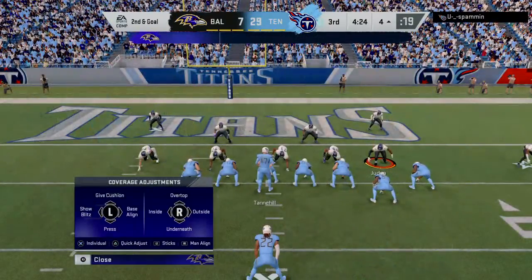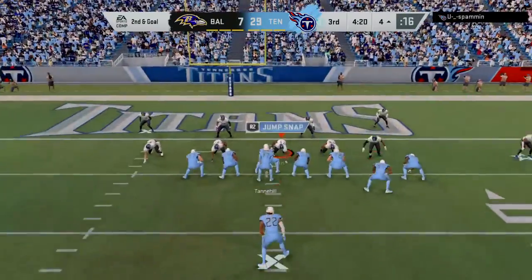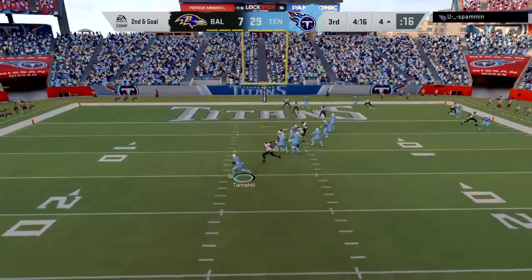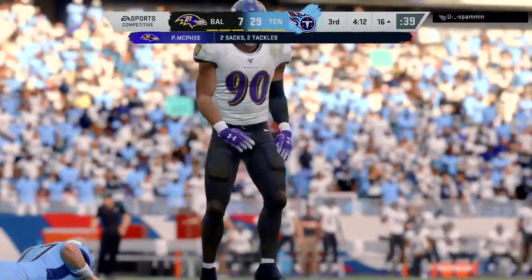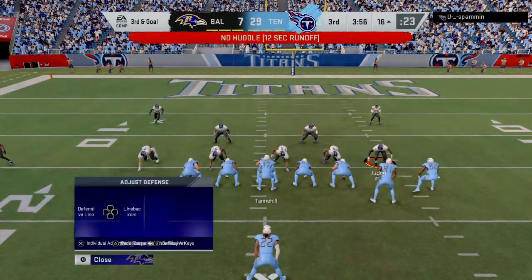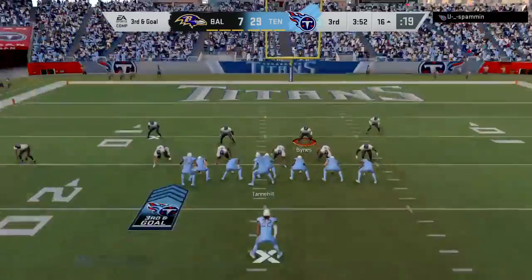So 2nd and goal, and the big man Henry alone in the backfield. They'll try the air now with Tannehill. Being chased out loud. And a big loss here as he's taken down. Pernell McPhee picks up his 2nd sack of the afternoon.